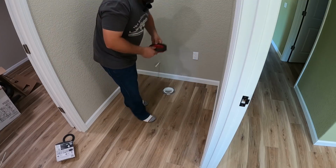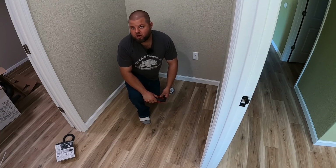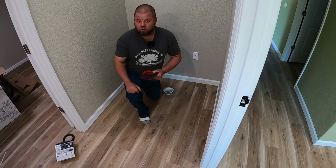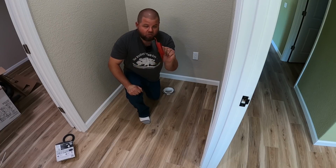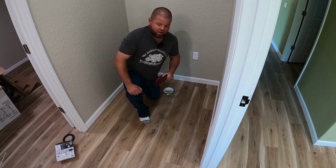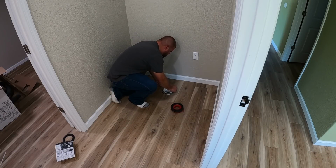What I like about it is if I ever have to reposition the toilet or when I tear it out down the road, there's nothing more disgusting than an old wax seal. And actually these toilets came with wax seals. I'm glad I decided not to go with them because one is already split and broken in half. Hopefully this holds up really well. If not, we can always go to a wax seal down the road. So I'm going to put my bolts in.